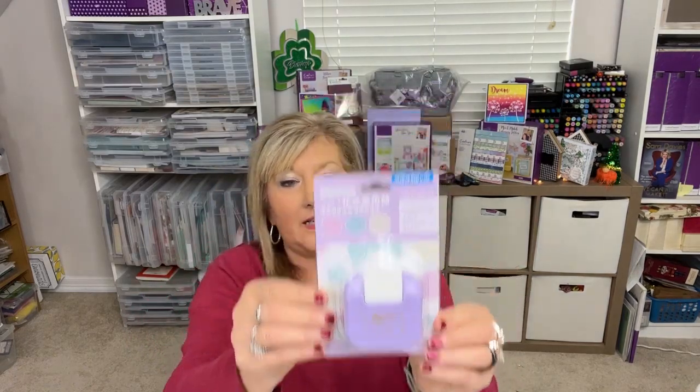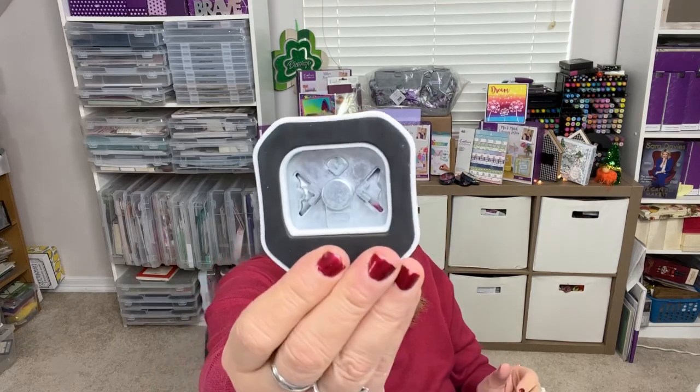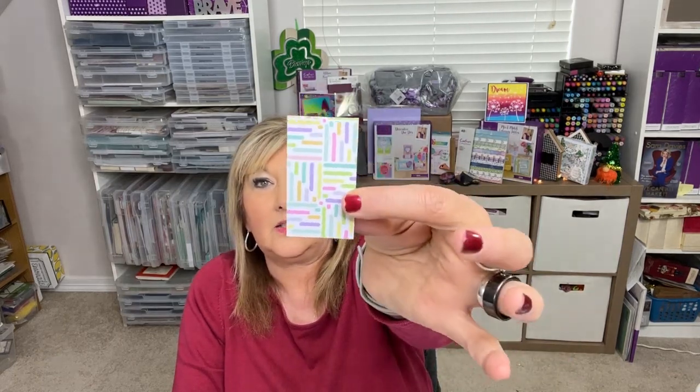Okay, then I also got a 3-in-1 craft punch, and this is it. I haven't tried it before, and it will punch different types of corners. Let me show you, and you can see them there in the back. So let me just get a piece of paper. I have this paper right here. You can see it's all square. So we'll just see if it'll fit in there. Oh yeah, so it punches out that one.